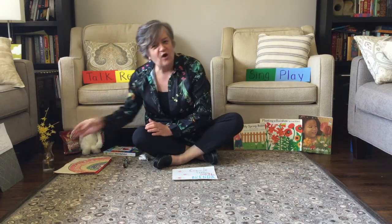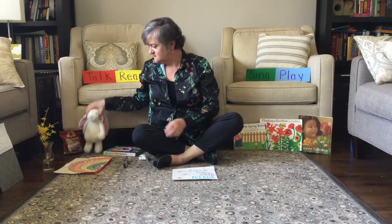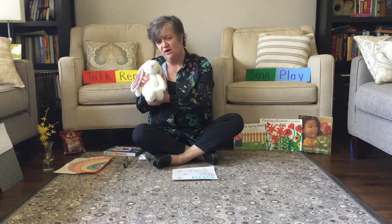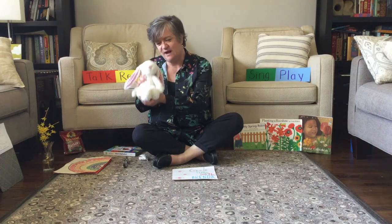Last week we talked about R for rainbow and rain, and we read some books. So I was wondering if you thought of any R words. I have a few here. Do you remember what this is? Some people call it a bunny, but there's an R word. Rabbit. That's a rabbit.